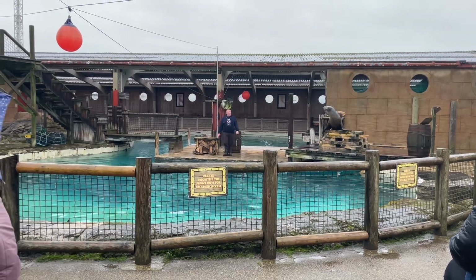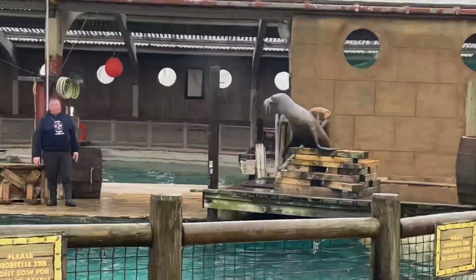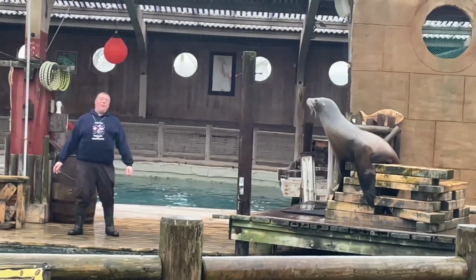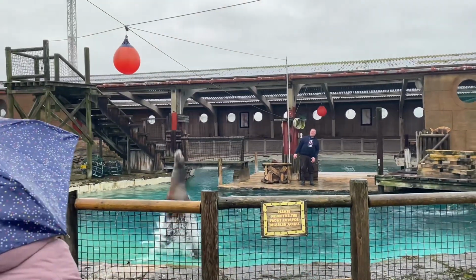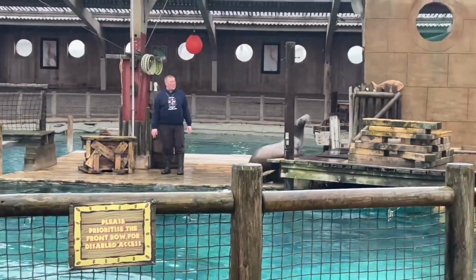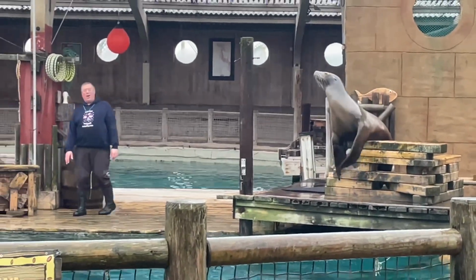Right then, Marvin, are you ready? Let's see if you can hit that ball. Are you feeling confident, Marvin? You are, good. He's going to give it his best shot. Let's give him a countdown from 3 to 1. Are you ready? 3, 2, 1. Here he comes like a rocket! Brilliant jump and a brilliant way to end today's show. Thank you for that, Marvin. That was fantastic.